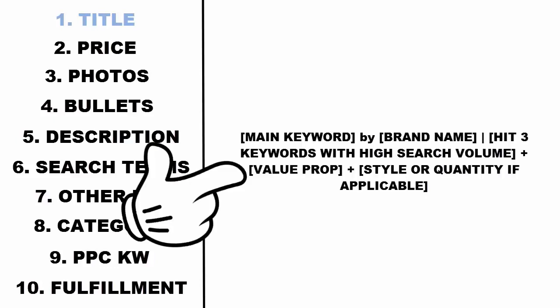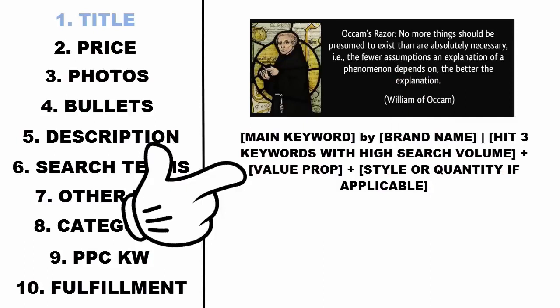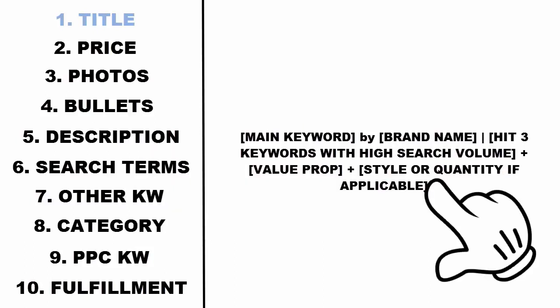When writing yours, remember that the simpler the sentence, the more true it sounds to people. It's the same idea behind Occam's razor, which is the original Dollar Shave Club. The idea that the simplest answer is usually correct. Style or quantity, if applicable. So, for example, supplements contain a certain count, towels come in sets, creams in ounces. State this technical information at the end if applicable.